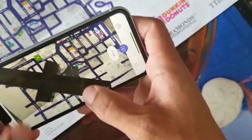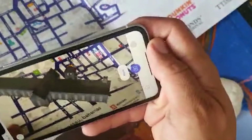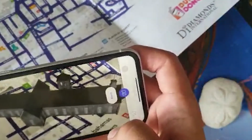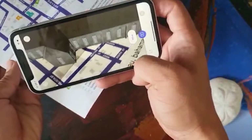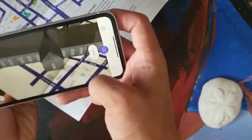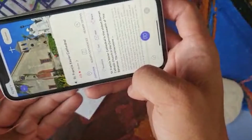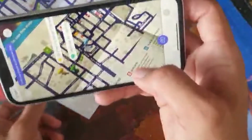Now we're looking at this site from the top down, but if we switch it over, the paper, we'll be able to see it a little bit more clearly. Can you see that there on camera? You can go around and review the site, get more information for it. You can actually go to more and learn more about that church. Let's go back again though and look at a few more sites in 3D.